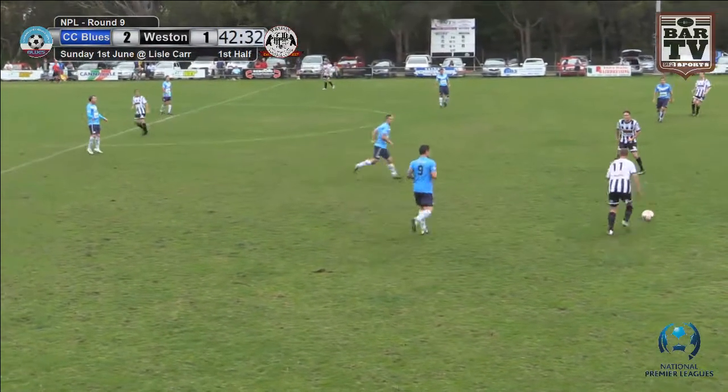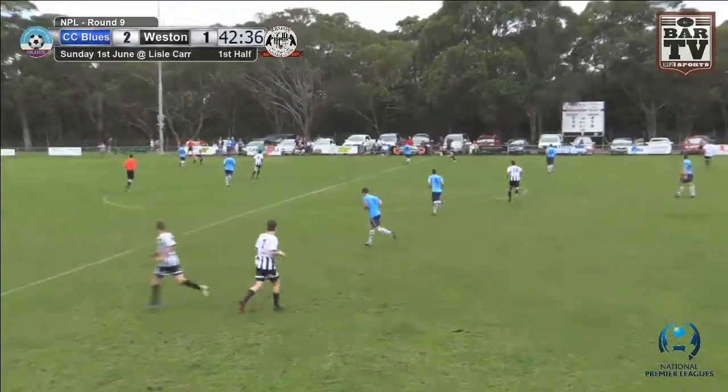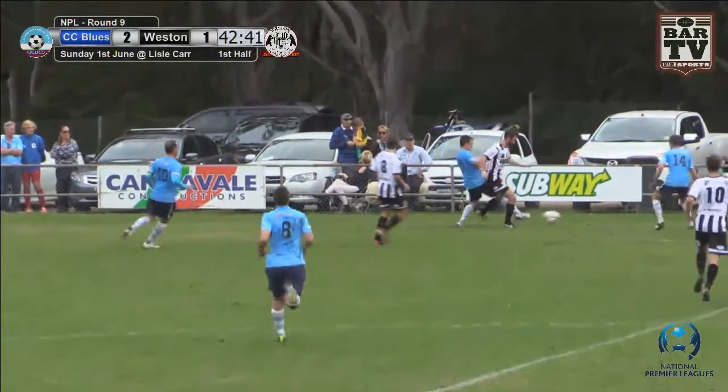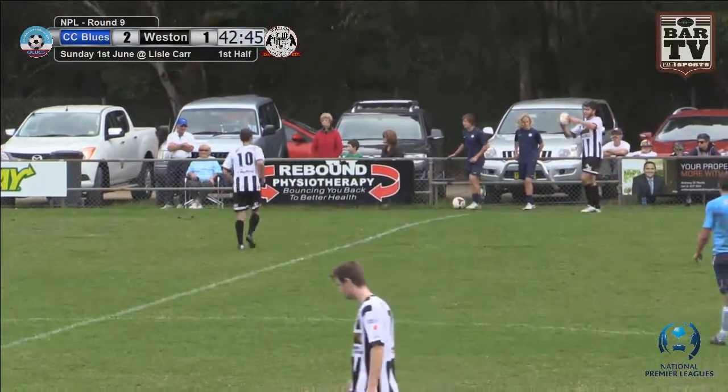Yeah, I think as you were saying, Gaz, they've Smith and Goodchild up front with Herefield, and you've got Bird up there. There's just that many attacking players. They're all having a fantastic game here. I left him out of my summary, but he's been outstanding for Charlestown today. Daniel Bird on the left.